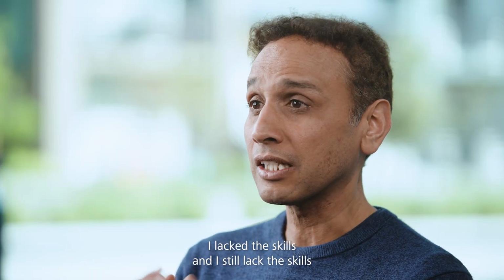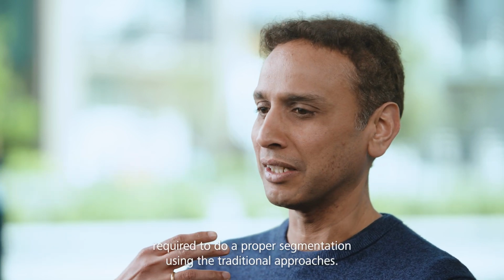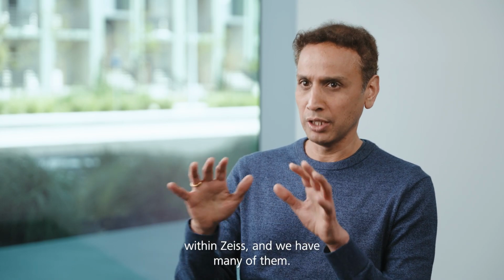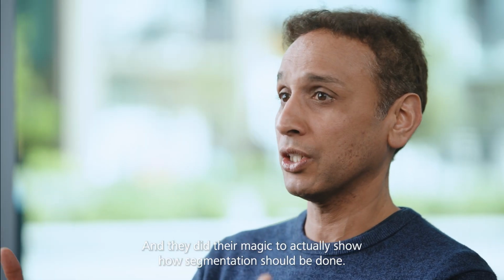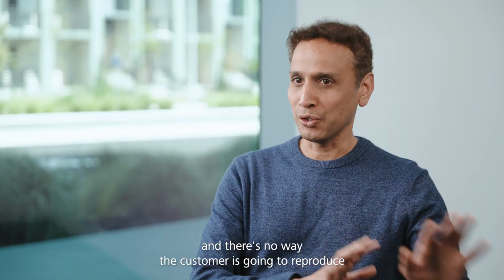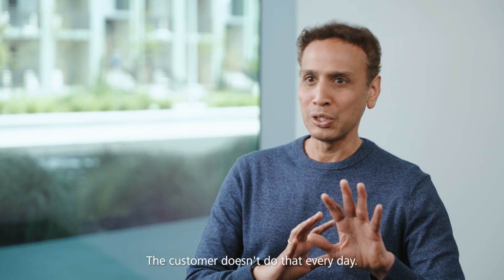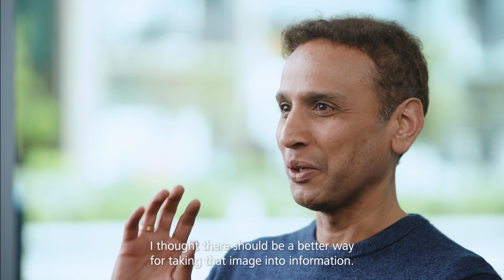And I lacked the skills, and I still lack the skills required to do a proper segmentation using the traditional approaches. So I did approach a couple of image analysis experts within Zeiss, and we have many of them. And they did their magic to actually show how segmentation should be done. And I'm like, okay, there's no way I can reproduce what they did. And there's no way the customer is going to reproduce what they did, because the customer is a petroleum engineer, petrologist, not an image processing expert. The customer doesn't do that every day. I thought there should be a better way for taking that image into information.